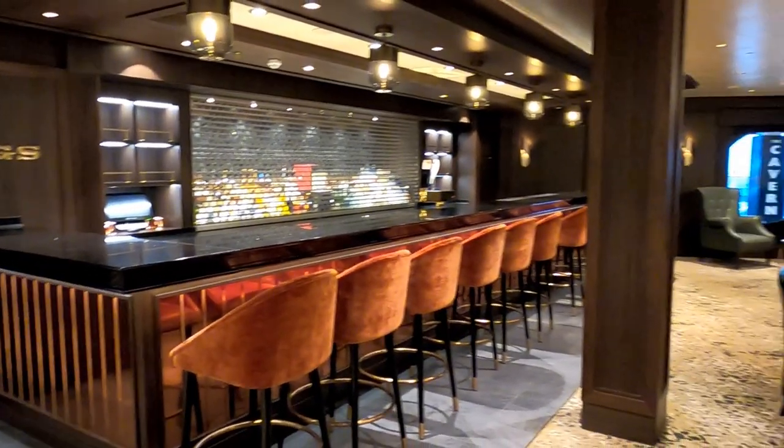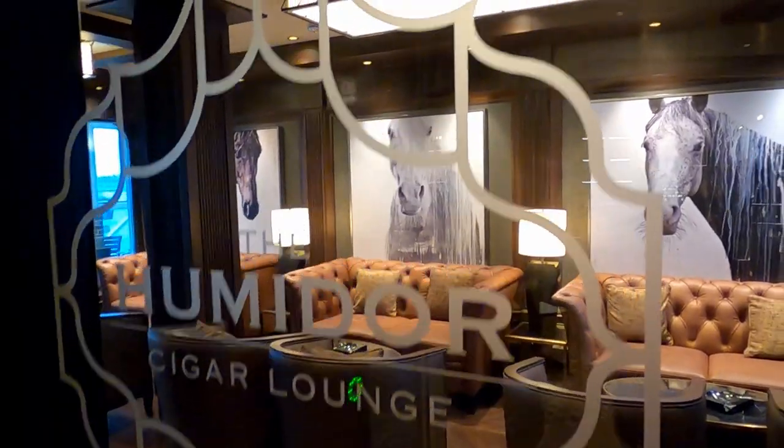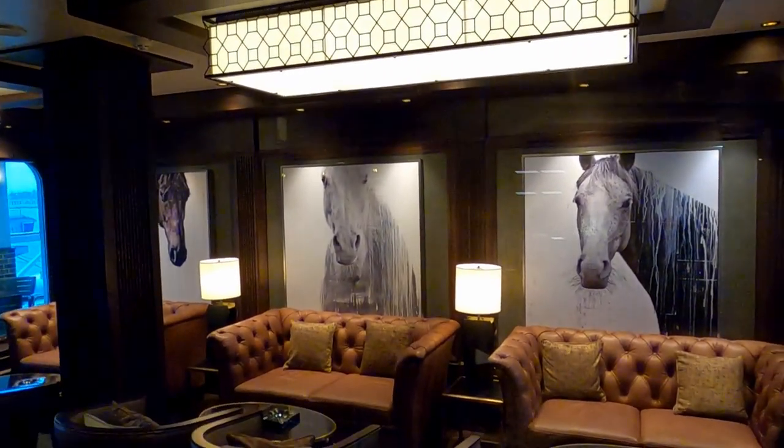Maltings is the whiskey bar on board, and right next to that is the Humidor Cigar Lounge.